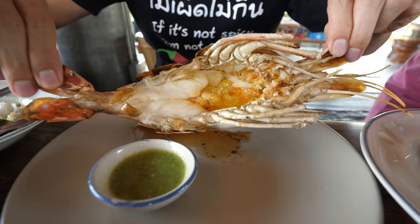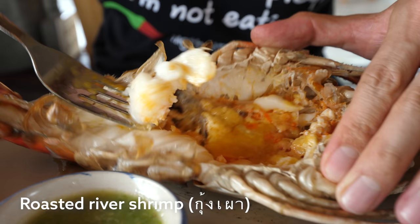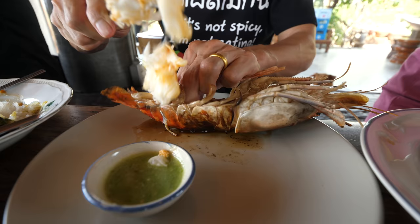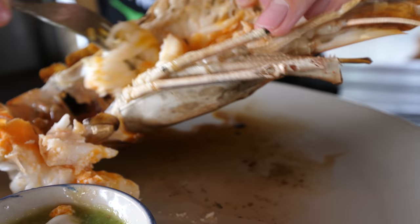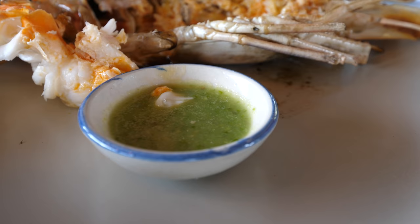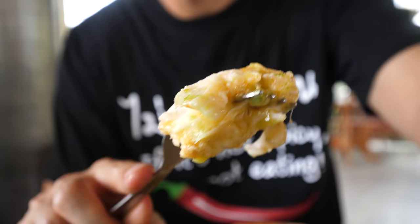I'm gonna begin with the river prawn, and you can see it's just oozing the body. One of my favorite things to do is take a fork and twirl it out of the shell. Oh, look at that. You then take a piece and dip it into the head butter. Dip that into the head butter. And then dip that into the nam chim seafood, which is like a combination of garlic, chilies, and probably some fish sauce.